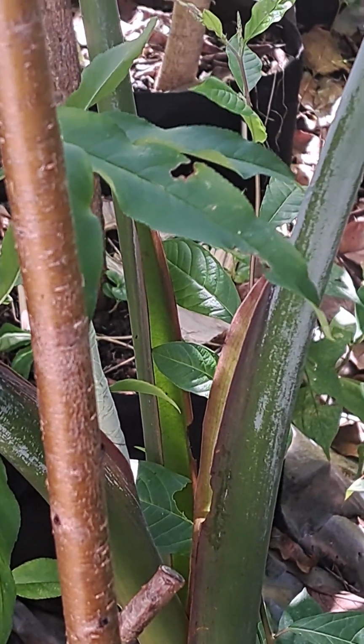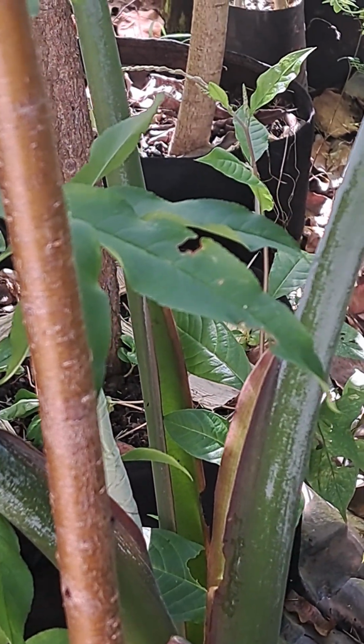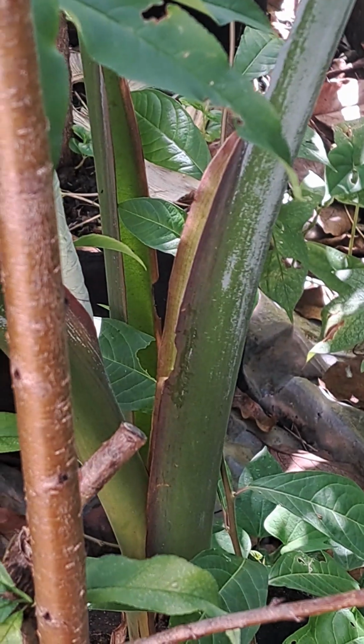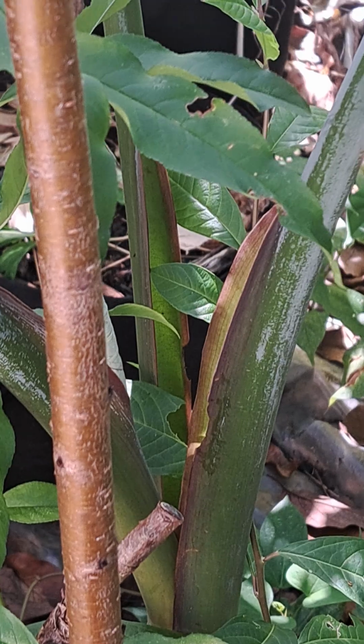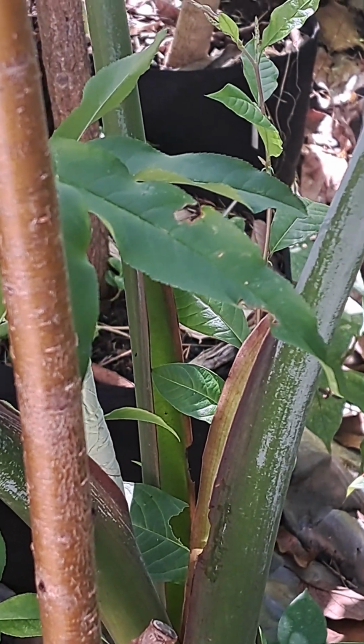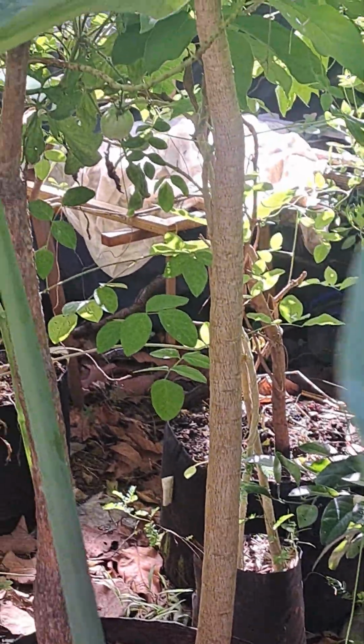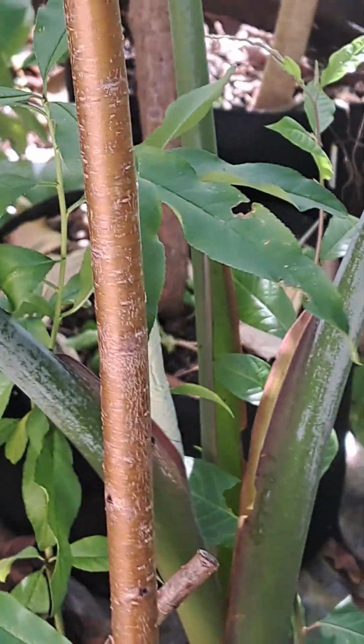This cocoa tree in my bag here, not a prune. I'm always mistaking it with prune. It is almost 4 feet tall. It is growing very, very well.